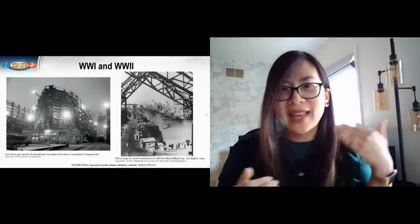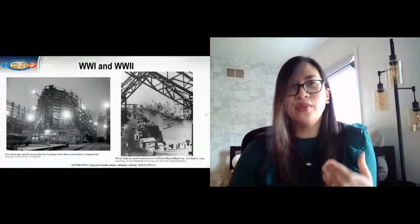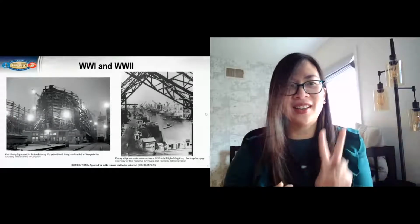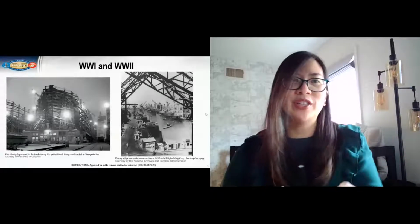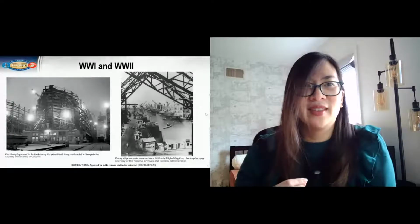Let's talk about where we came from. Let's take a step back for a moment and really explore our past. So on here, you see two images. The left image is from World War I, where we talked about the Liberty ships, and from World War II, in terms of the Victory ships.